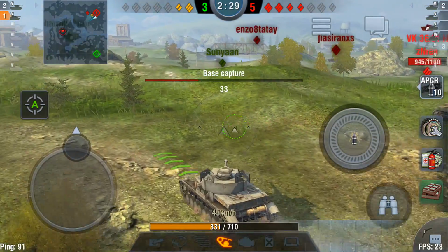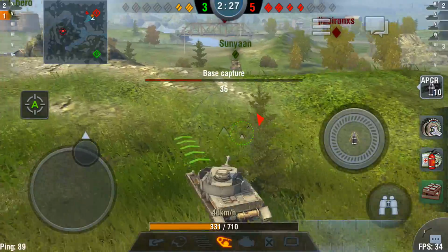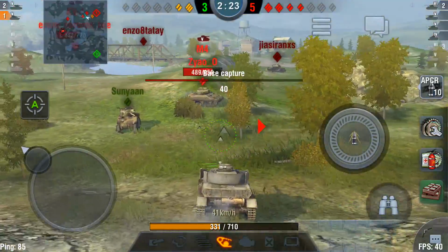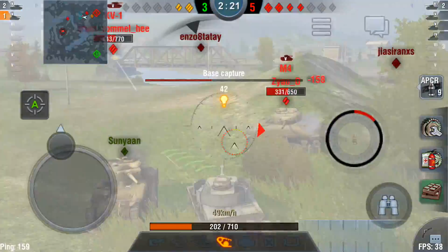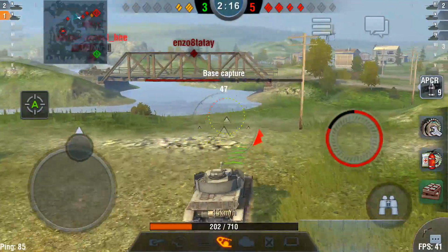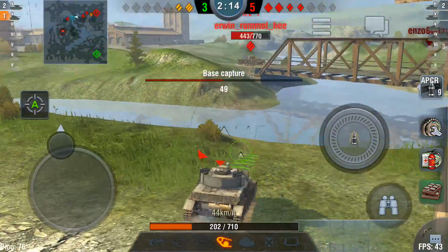Now, I make a huge misplay here. I go to flank behind him and commit, but then as I crest, targets everywhere. M4 directly in front of me. I get one into him, bounce a KV one shot, and now it is looking very grim. I'm in the middle of everyone.